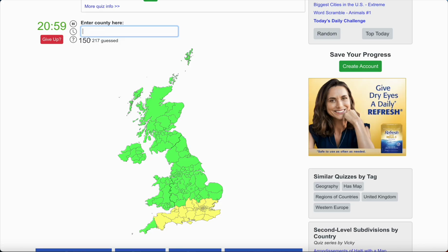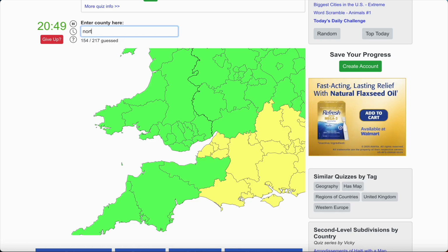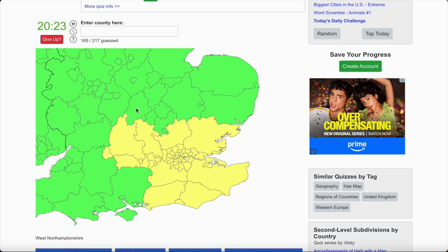And then Cornwall, Devon, and then we have Plymouth and Torbay. Let's get Somerset North, Somerset South, Gloucester, and then Bristol and Bath. Let's get Dorset, Hampshire, and Wiltshire. We got Bournemouth, Christchurch, and Poole, Isle of Wight, and Southampton and Portsmouth. And let's go over here, finish up.